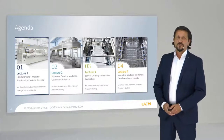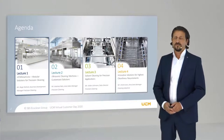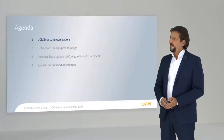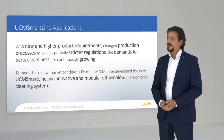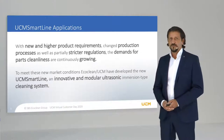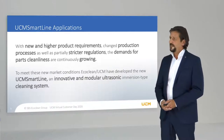Hello, welcome to our presentation of the UCMSmartLine, our brand new modular cleaning system. The UCMSmartLine applications. With new and higher product requirements, changed production processes, as well as partially stricter regulations, the demands for part cleanliness are continuously growing. To meet these new market conditions, Ecoclean and with Ecoclean UCM have developed the new UCMSmartLine, an innovative and modular ultrasonic immersion type cleaning system.